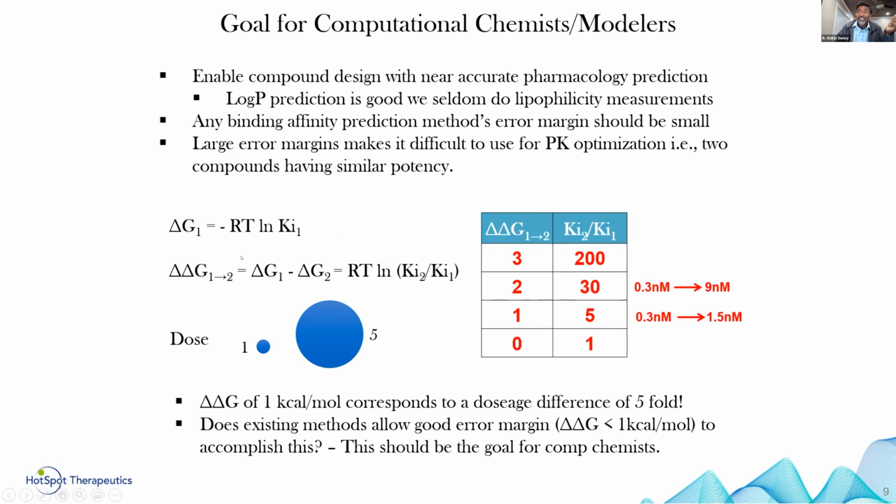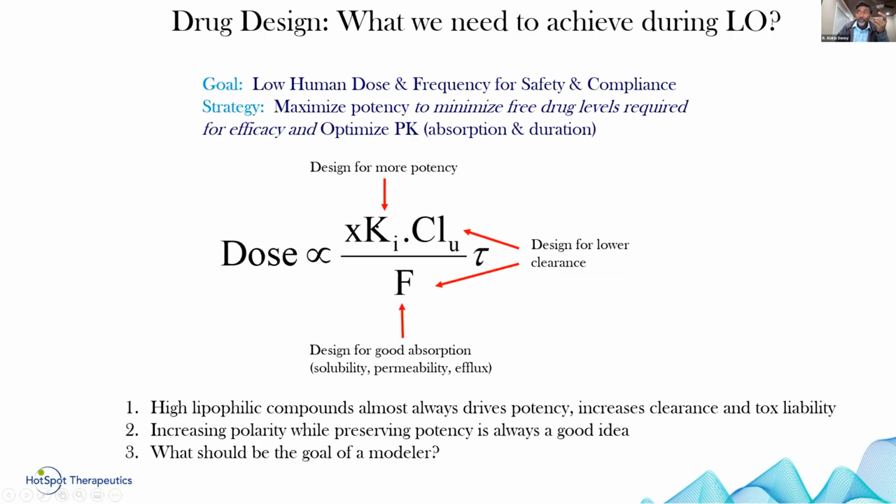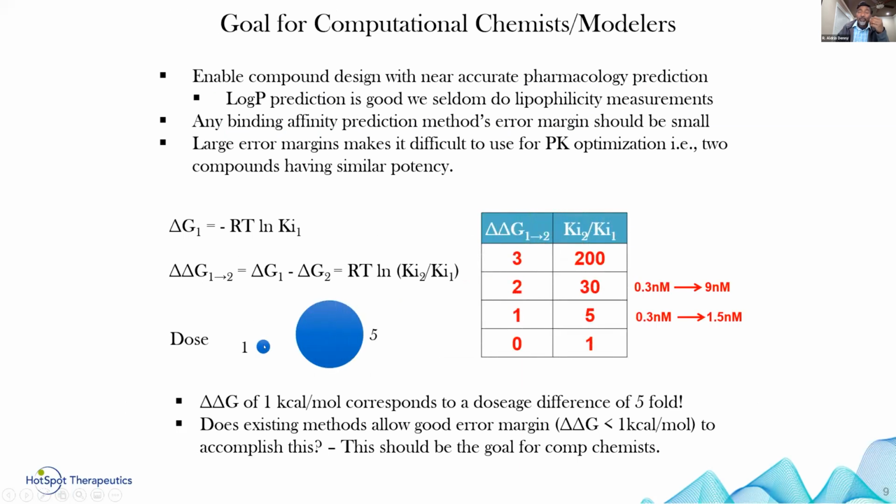It is related in a logarithmic fashion, or the other way, in an exponential fashion. A delta delta G of 1 means your potency difference is 5-fold, like 0.3 nanomolar to 1.5 nanomolar. But as you saw in the previous case, your potency is connected to your dose. If all else is the same, one dose will be like this, and for the other compound it will be like this. One will be a regular human pill, the other one will be a horse pill. One will work, you can take it to market, and the other you cannot. This is 1 kcal we're talking about. It is nothing big. So if you imagine 2 and 3, it will make or break your compound.